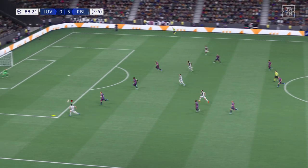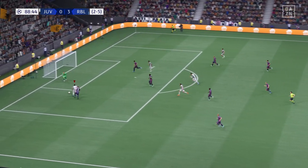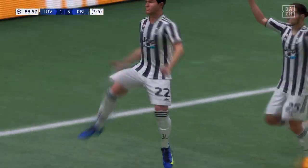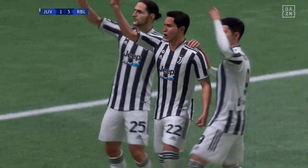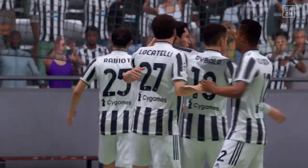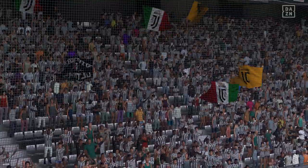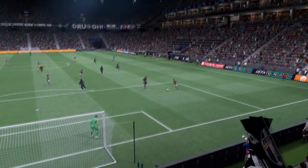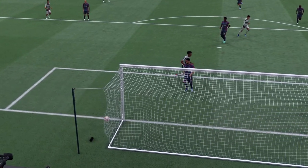Good vision, can he get onto this? And there is the goal! He's found. Well, as you can see, he beats the defender so easily with a change of pace, and then it's a decent finish. That's a very good goal, you have to say.